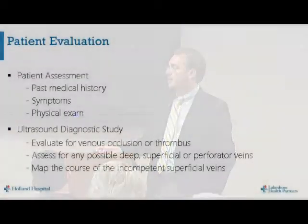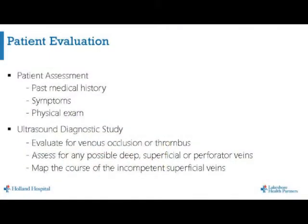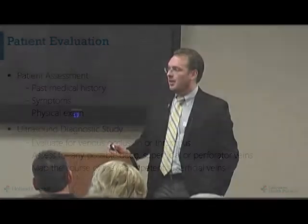Just as important, though, as my eyes and ears are going to be the ultrasounds. And we have a highly sensitive ultrasound, and that's what Brittany's here to represent. Brittany is an ultrasound technician that works closely with Lakeshore Health Partners. And one of the jobs that she's tasked to do is evaluate patients for venous abnormalities. Now, Brittany, of course, does ultrasounds of other parts of the body. She doesn't just do the legs, but doing the leg evaluation is part of the job.